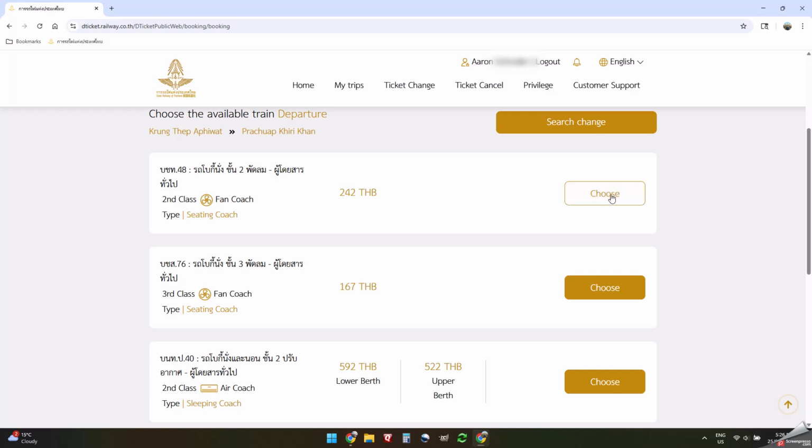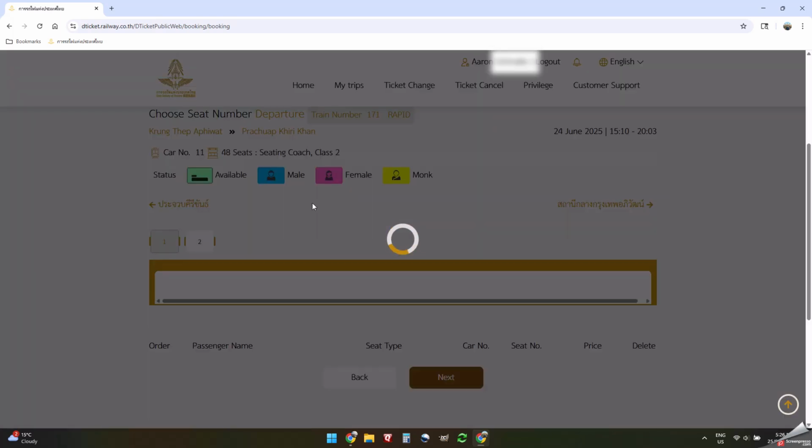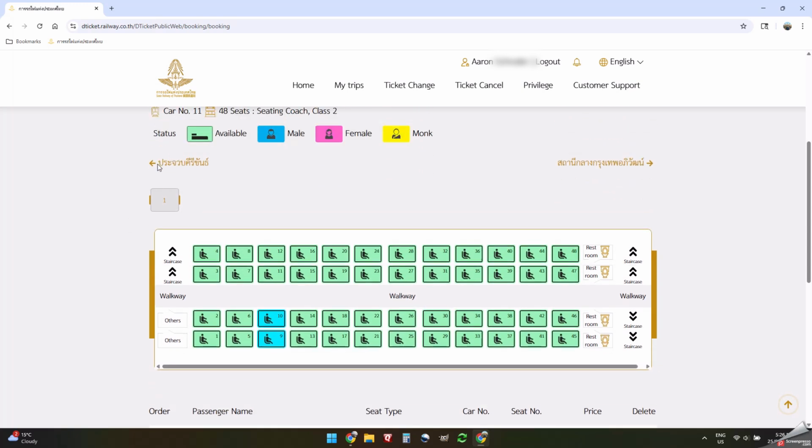Right, so I'm going to choose this particular one. And here you can choose your seat. Now you may want to copy and paste these Thai characters in here to see where they actually are, in terms of which direction you're going, and work out which side of the train you want to sit on. We sat on the seaward side of the train heading to Prachuap, but I'll leave that up to you.